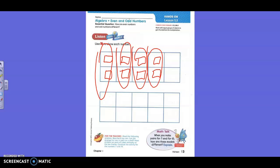All right, so when you saw that, 1, 2, 3, 4, 5, 6, 7. Okay. Boys and girls, if you can put them in pairs, that is an even number. 8 is even. It is an even number. 7 is an odd number. You cannot put 7 in pairs. Okay? Does that make sense?